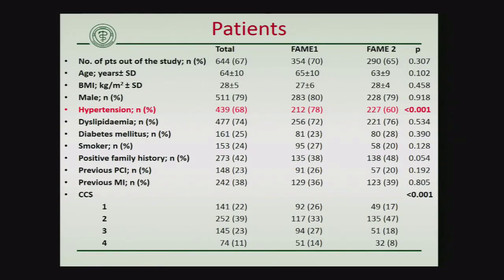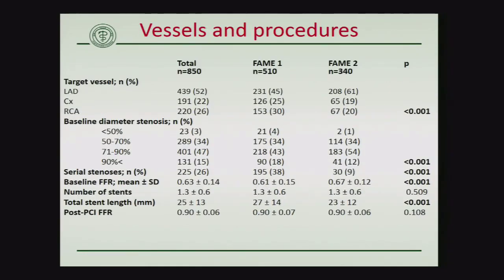This is to show the patients. In all, we had 644 patients in this study. Actually, it accounted for 2/3 of the total population of FAME-1 and FAME-2. You can see the different baseline characteristics, with 79% being male, 68% having hypertension, 3/4 having dyslipidemia, and 1/4 having diabetes. There was not much difference between patients coming from the FAME-1 and the FAME-2 studies, with only hypertension being statistically significantly more frequent among patients coming from the FAME-1 study. And there were some differences in terms of angina severity as classified by the CCS classification, but this is not really clinically important.